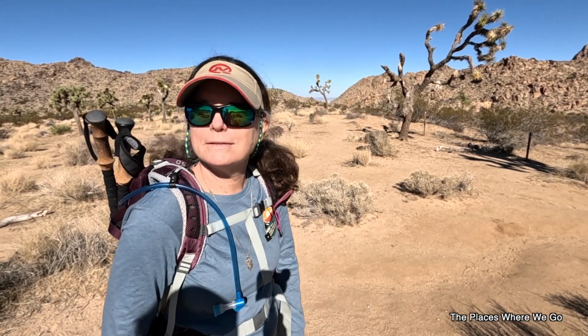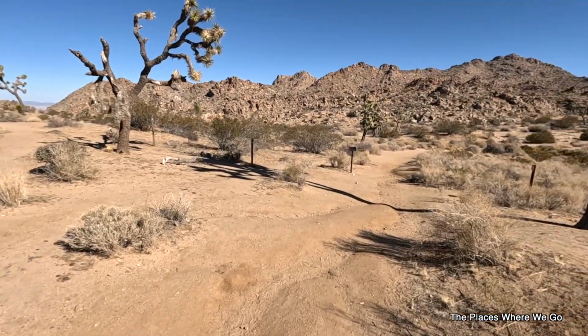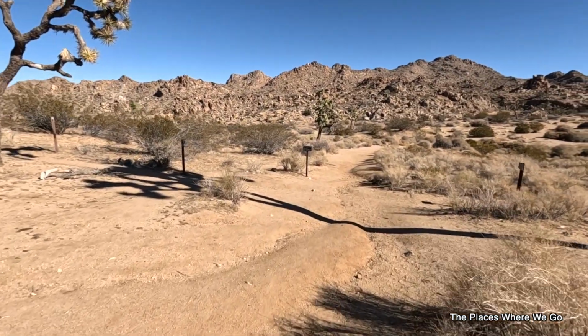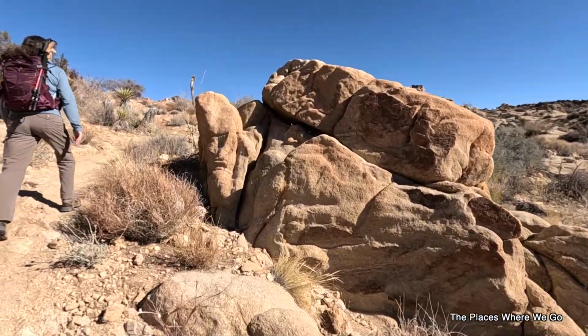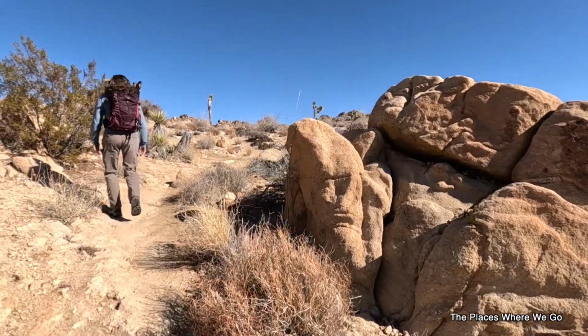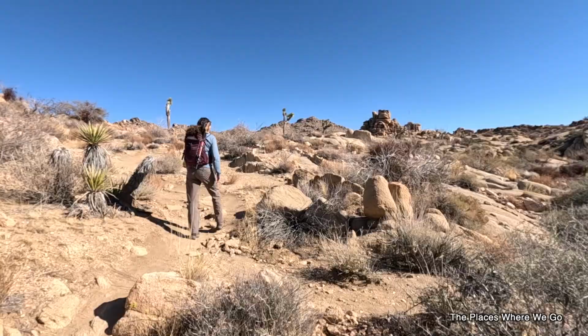Told a friend where we are, how long it'll take. Daughter, actually. And so she'll be watching for us when we get back. This trail offers a diverse landscape filled with Joshua trees, boulders, and fascinating rock formations. As you hike, you'll notice the unique beauty of the Mojave Desert all around you.